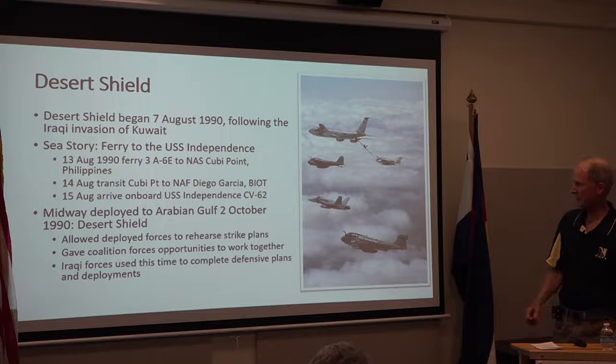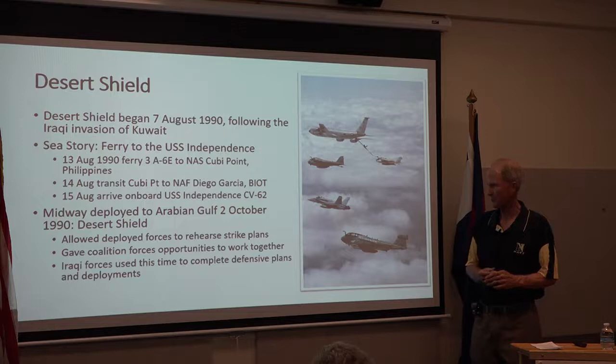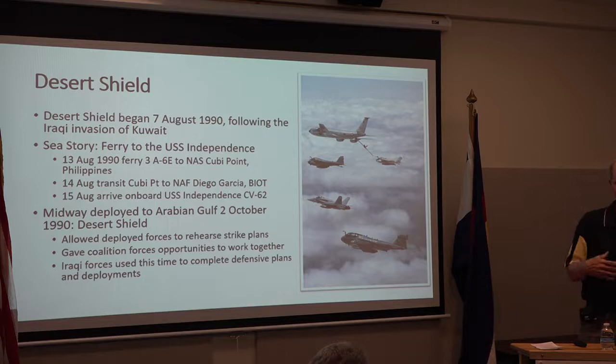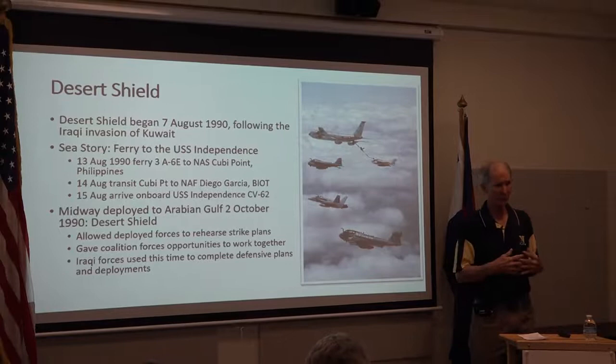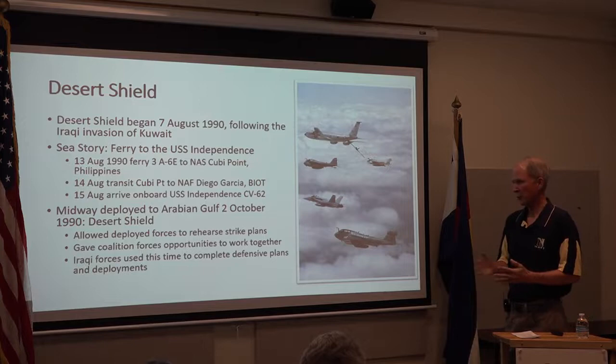Went back to Japan, rejoined the squadron. I was the maintenance officer at the time. The Midway deployed 2nd of October, and I think Desert Storm looked like sort of a non-event from the outside. But what was actually going on there, it allowed us to get there and take the strike plans, develop the strike plans, and overlay those on like Saudi air bases and actually fly the missions and do the tanking and do full rehearsals. It also gave the coalition forces time to see each other and talk to each other.